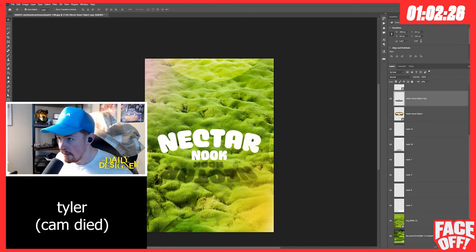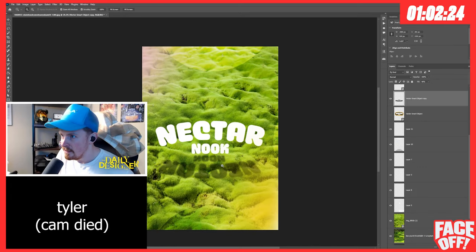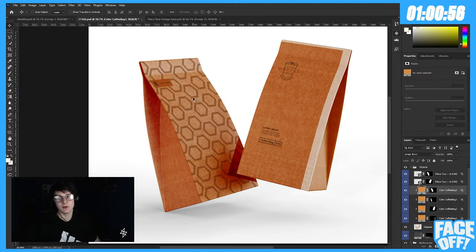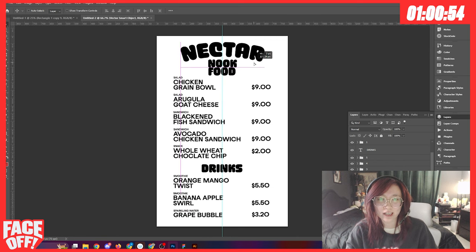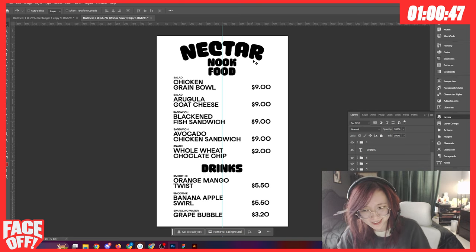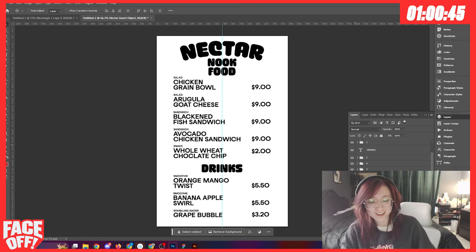Ooh, loving that drop shadow. I know. Isn't it just looking great? Okay. We're getting somewhere. Actually cohesive packaging for the boys back home. What do you guys think if I take the Nook out of Nectar and put it where the food is? So it's Nectar Food, Nectar Drinks. Yeah, 100%. I like that, that's cool.